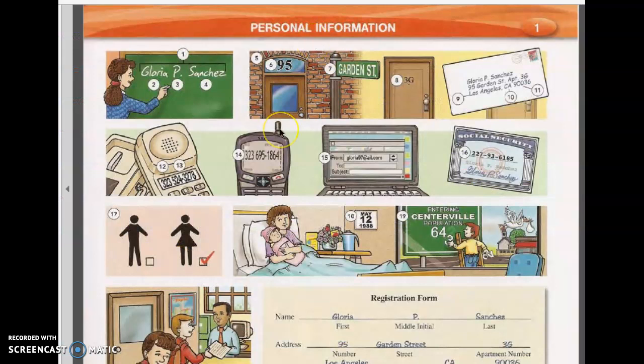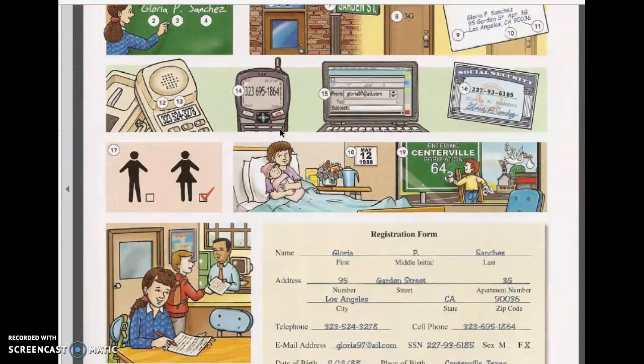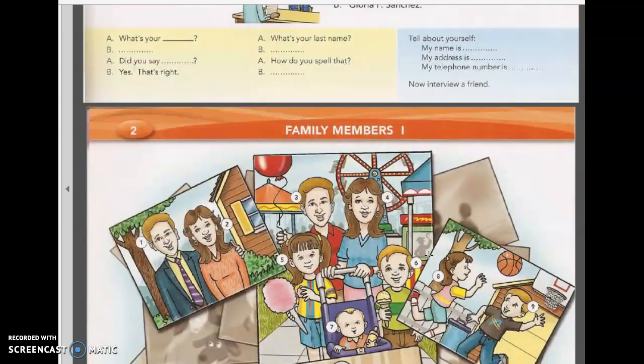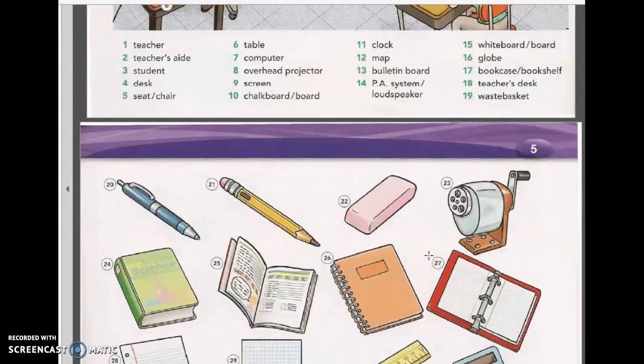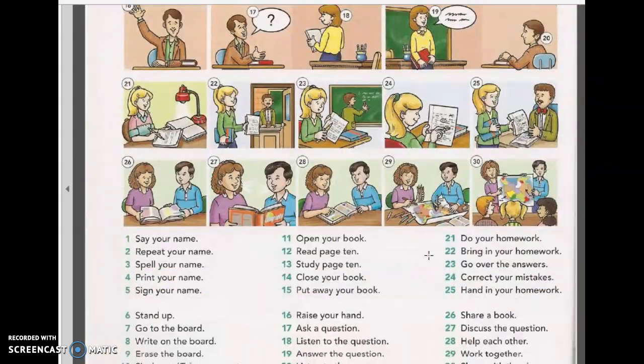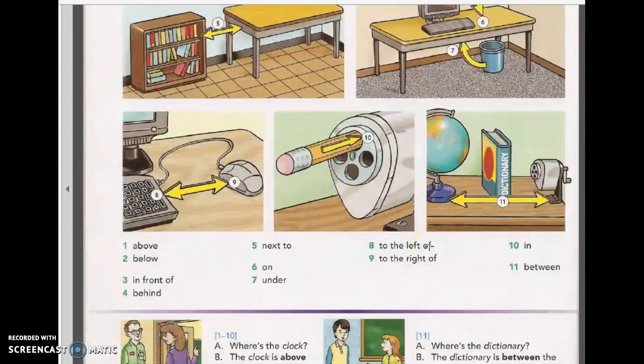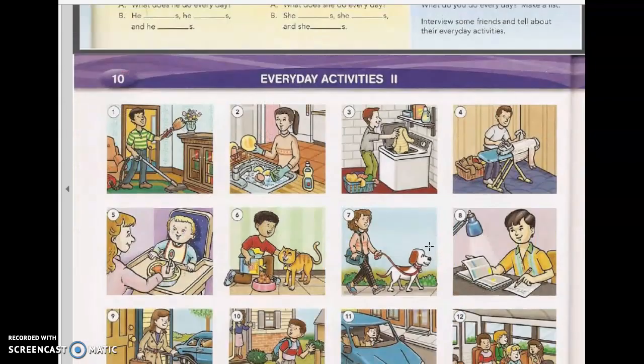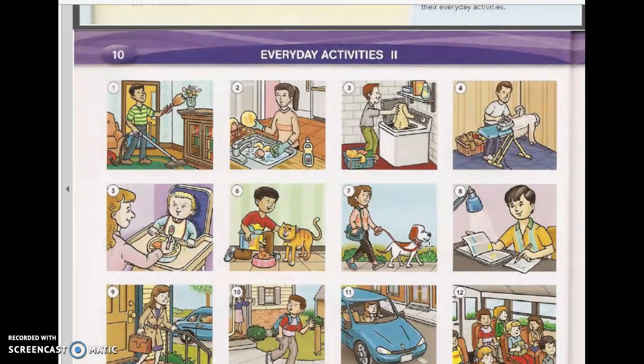Actually, I wanted to show you a word-by-word picture dictionary. It's another dictionary. So we can go through some basic elements here. Name, first name, middle name, last name, address, telephone, cell phone, email address. SSN is a social security number, date of birth, place of birth. That's a family. We may not need this kind of stuff. There are some stuff that's not really needed. We can also go through some everyday activities just to check.